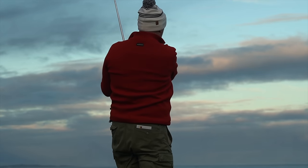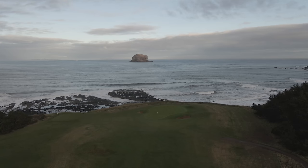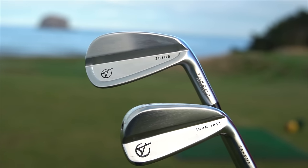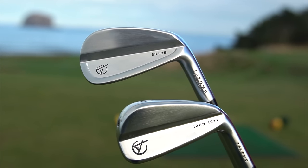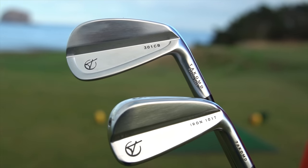Guys, I'm going to take on a bit of a challenge on the ninth hole, which is very much a photographed hole. Bass Rock in the backdrop, elevated tee, 200 yards from up here. And I've just an opportunity to say, I'm going to play a 5-iron. I'm going to play what is the 101 tee. And I've also been playing with the 301 CBs. They're the two Tacomo irons I've been playing in this round.